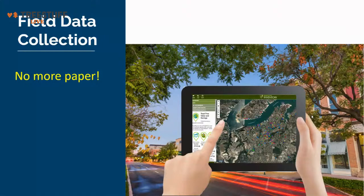So kind of coming back to the software and the mapping, field data collection is one of the most important aspects in any software, and particularly being in the field, sometimes low connectivity, having some offline options are always beneficial. But you know, really what this means is you're eliminating a whole step.